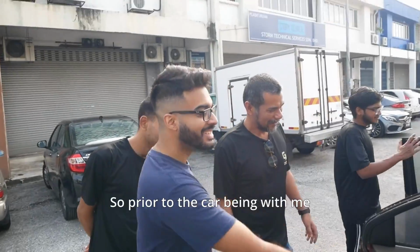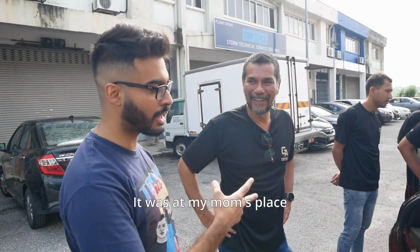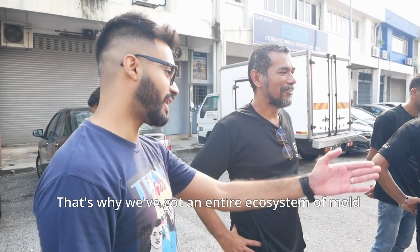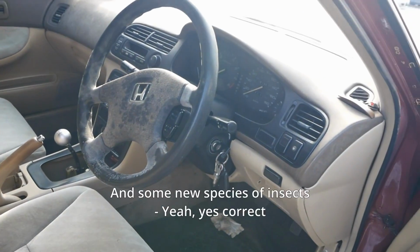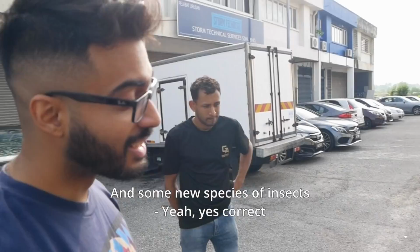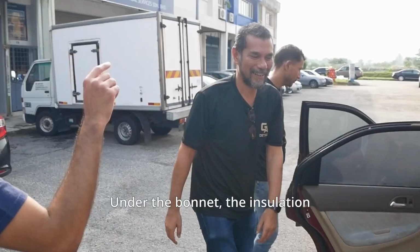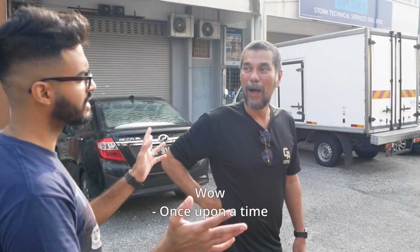Prior to the car being with me, it was at my mom's place. Super high humidity. That's why we've got an entire ecosystem of mold inside the car with the dash and everything. And some new species of insects. Yes, correct. So one thing that you are lucky to miss is under the bonnet, the insulation. I ripped it out because there was a family of ticos. Wow. Once upon a time.